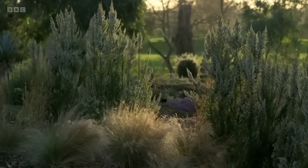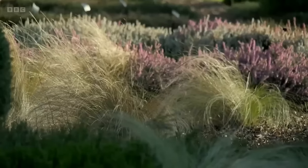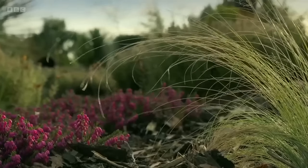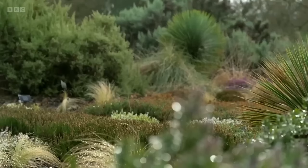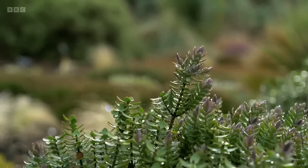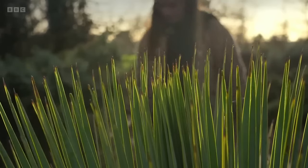With movement in mind, grasses crisscross the beds to complete the look and give a lighter feel to the planting, responding to the slightest of breeze. Low-growing evergreens, shrubs and herbs are woven amongst the heathers, giving it that Mediterranean feel. And popping up throughout are these surprising structural plants.